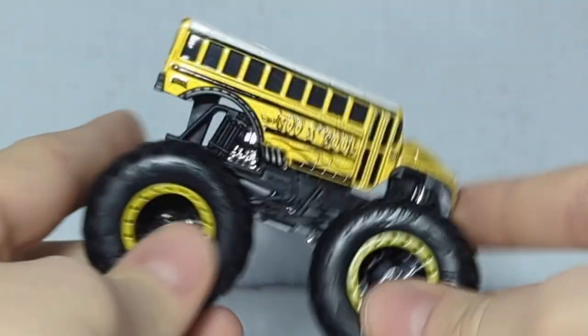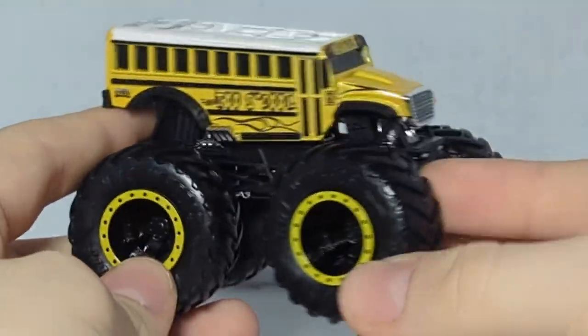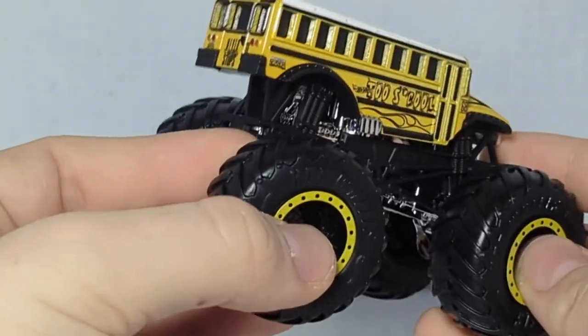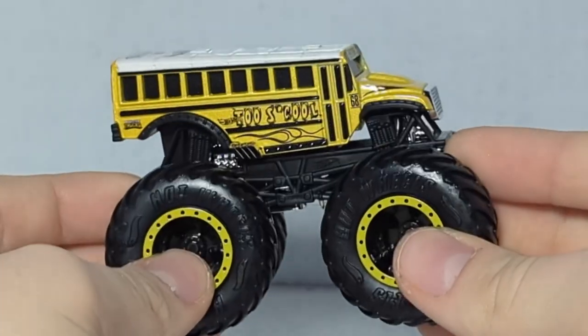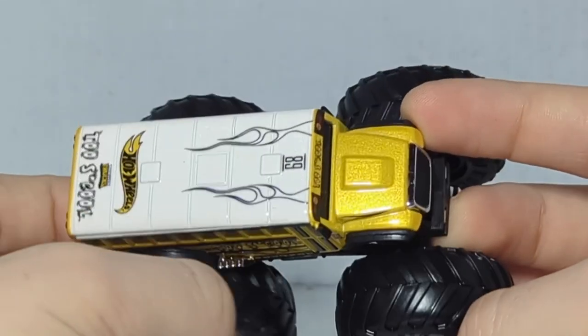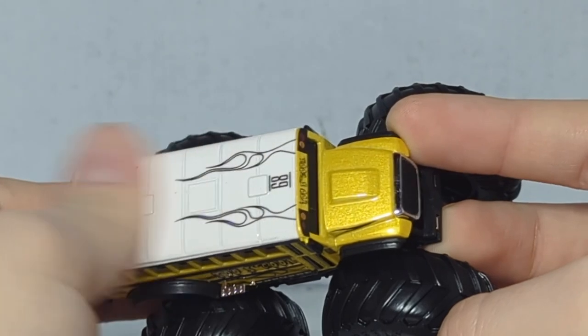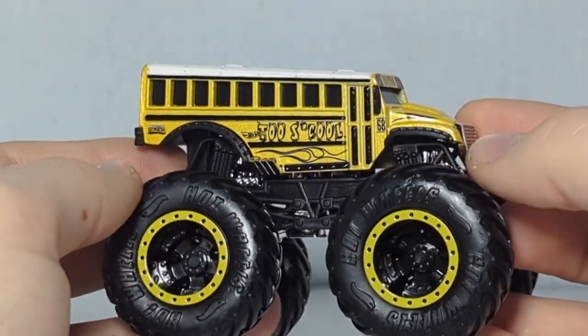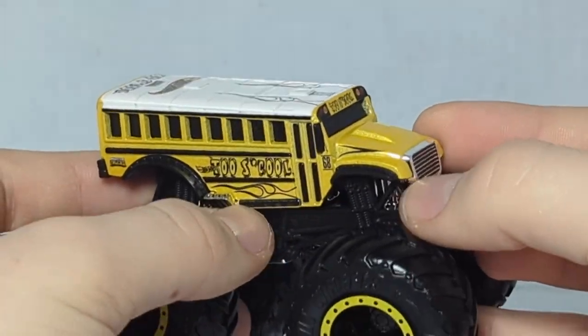Pretty cool stuff. Now for the thing that I am actually more excited about, To School. This was a monster truck that I think was meant to replace Driving School, which was the school bus that they made for the Hot Wheels Monster Jam line. But it's pretty cool. I love how all of the different school buses that we've gotten in diecast form have all sort of been different castings in a way.